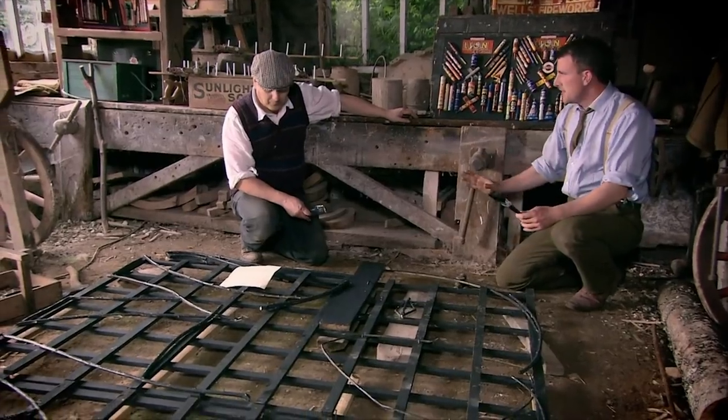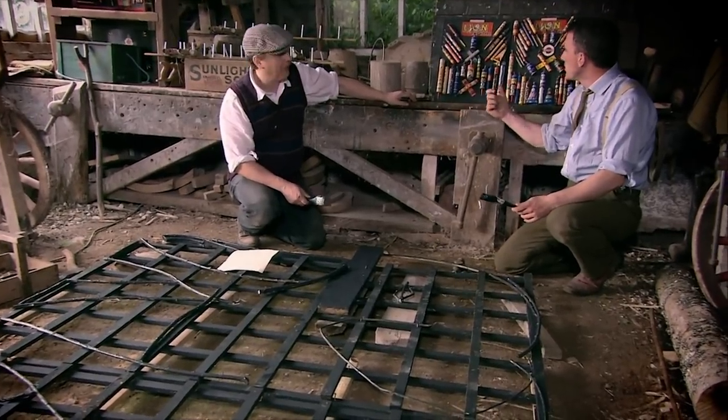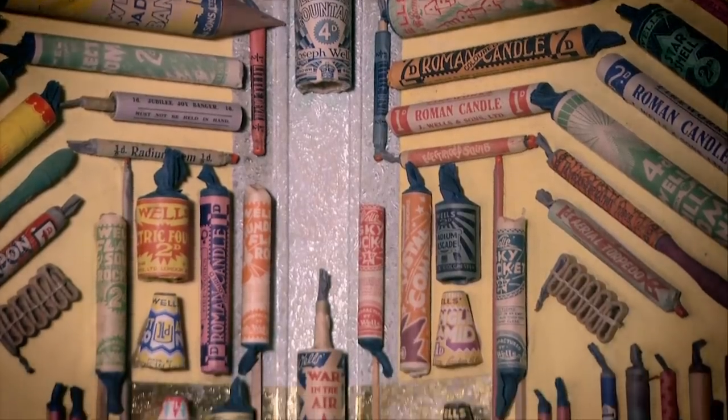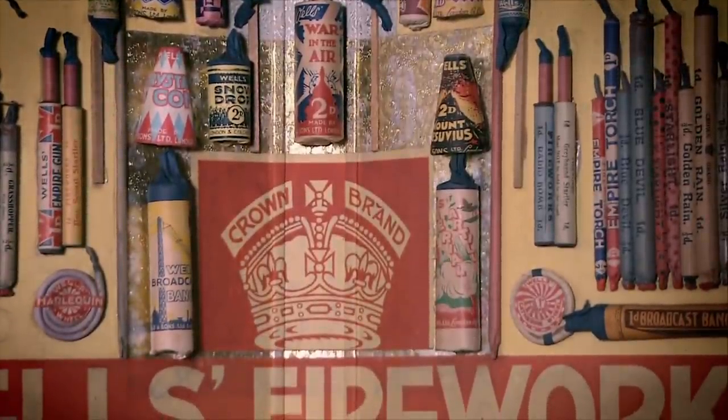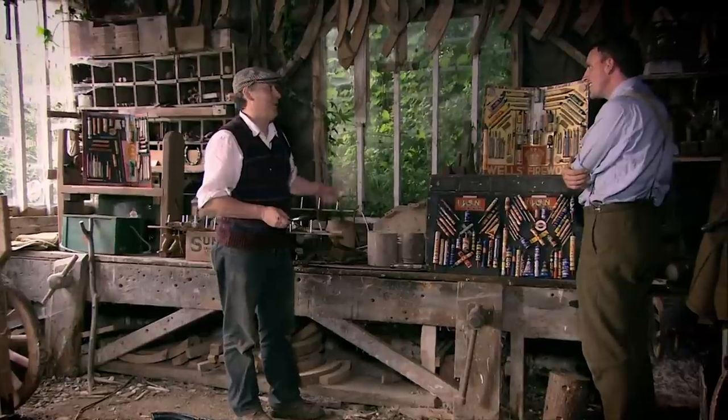Now, the business end of this structure, the fireworks. You've got some here on display. Are these the ones we're going to be attaching? No, I don't think so. The ones we're going to be attaching are much plainer. These are pre-war, that have been in the shops. Buying them rather like a selection box.